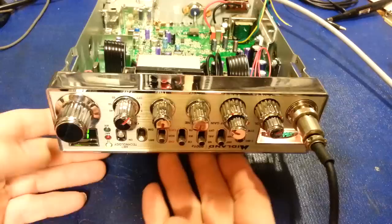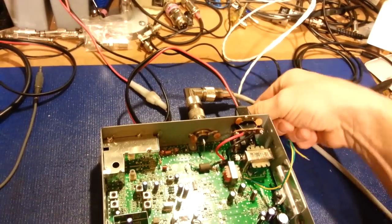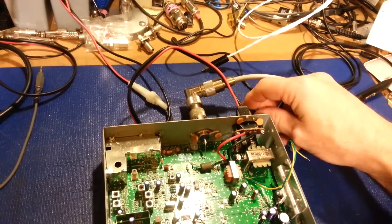Yeah, that would drive me absolutely batshit. So, let me unhook that, and I'll just hook up a normal monitor speaker again.